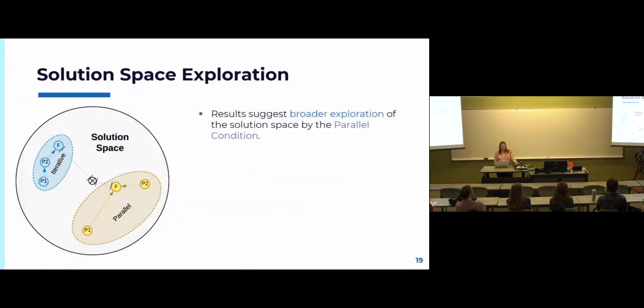So visually what this looks like, this parallel condition, they probably put their first prototype in one spot, P2 is the prototype in the second spot, and then F is the final. So it's just a visualization of what this means. Whereas the iterative group, the blue, tends to have one prototype, another one that's quite similar, and then the final. Which is not searching as much of the solution space.